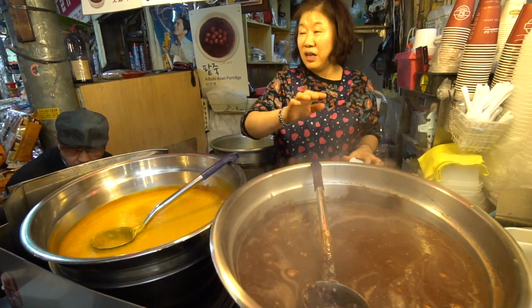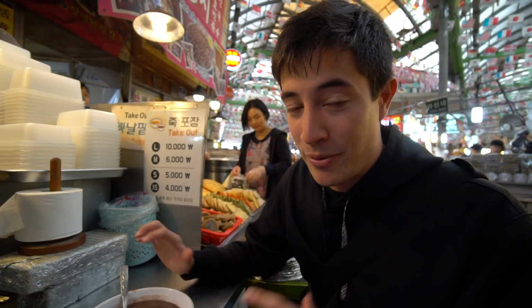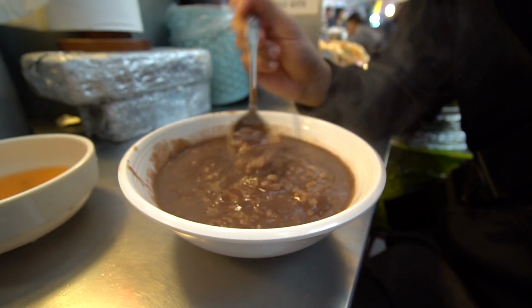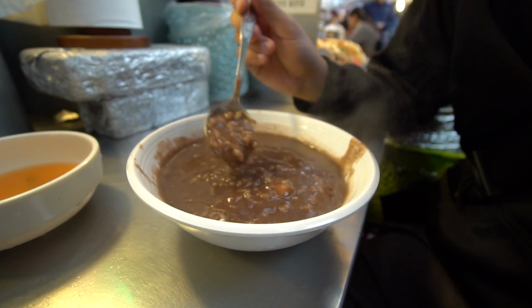So we were on our way out of the Gwangjang Market. We spotted a stall that was pretty popular, serving some sort of a dessert that we have never tried before. So we have it here. It is an adzuki red bean rice porridge. So you can see that red bean broth, really, really thick. And then you can see all that rice in there too.